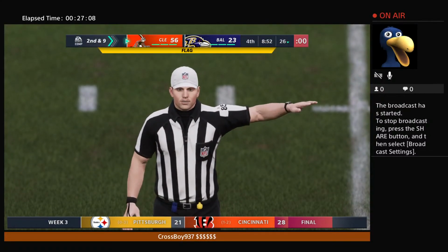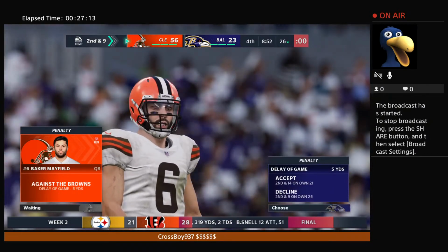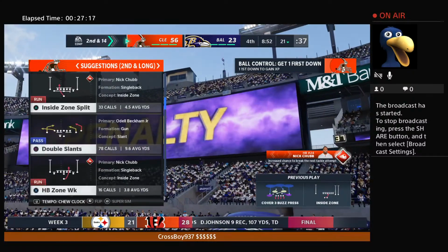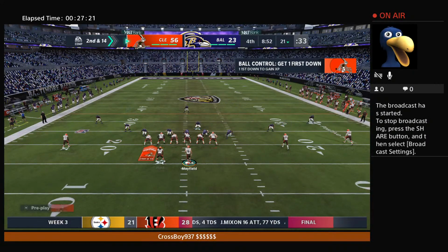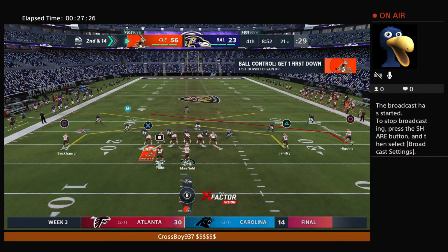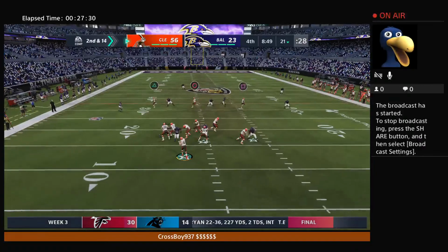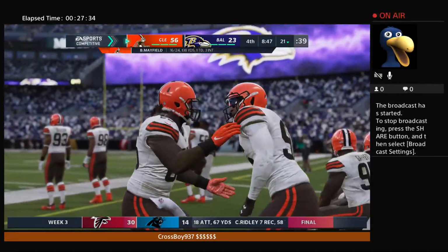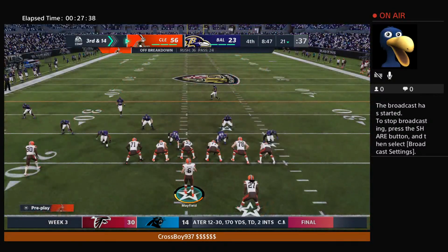Delay of game, offense. That's going to set him back 5 yards. Now a 2nd down throw for Mayfield. And his throw's going to be incomplete. Jarvis Landry, the intended receiver, but now it'll be 3rd down.